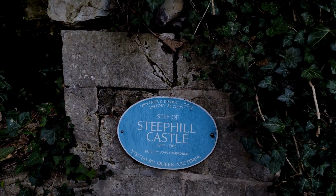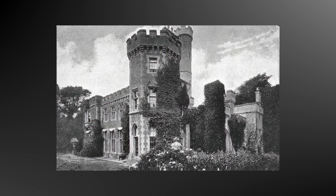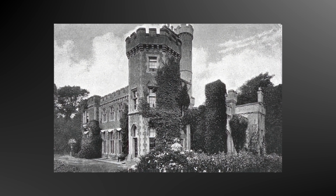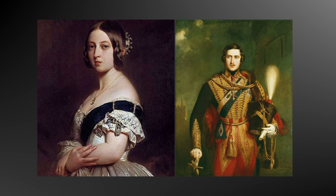Steephill Castle was erected in 1833 and took 2 years to complete, costing £250,000. It was a country house with towers and turrets rather than a defensive castle. The castle saw many visitors during its time, including Queen Victoria and Albert, who would enjoy the terraced walks and beautiful views.